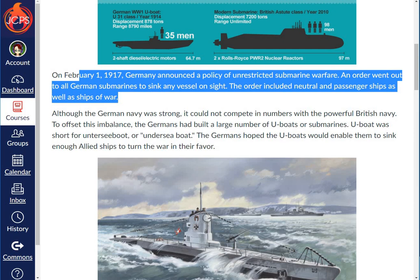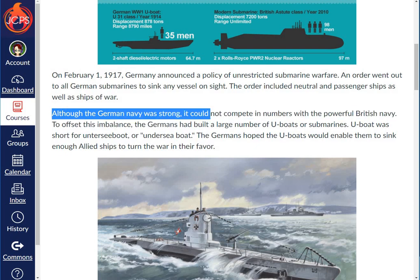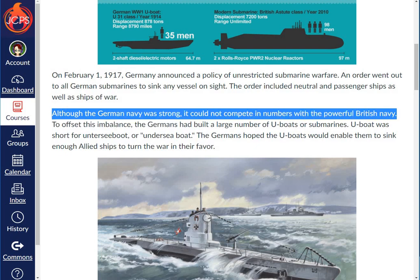And pretty much the Germans ended up saying this, and the Americans and the British, nobody believed them. They're like, nah, you're not actually going to do that. You're not actually going to torpedo innocent people. They were wrong. Although the German Navy was strong, it could not compete in numbers with the powerful British Navy.